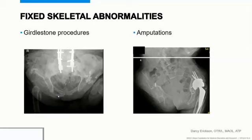And then there's other fixed skeletal abnormalities like Girdlestone procedures where things are removed and you've got tissue holding things together, but you've lost your leverage.